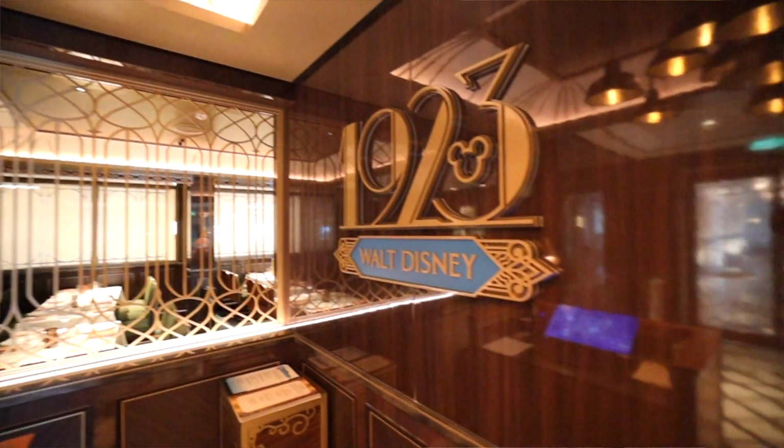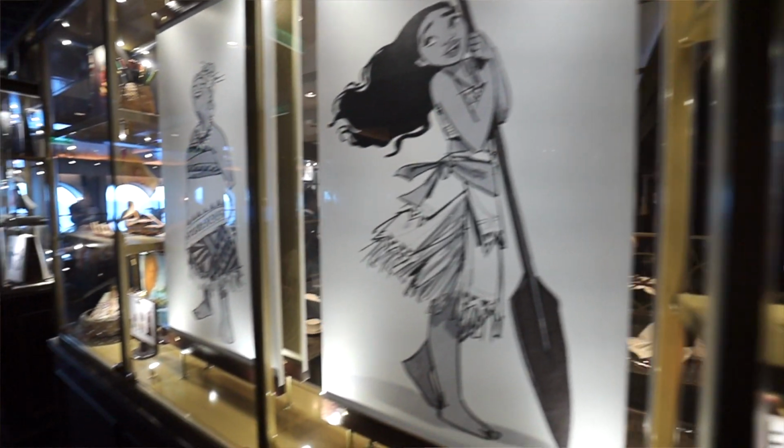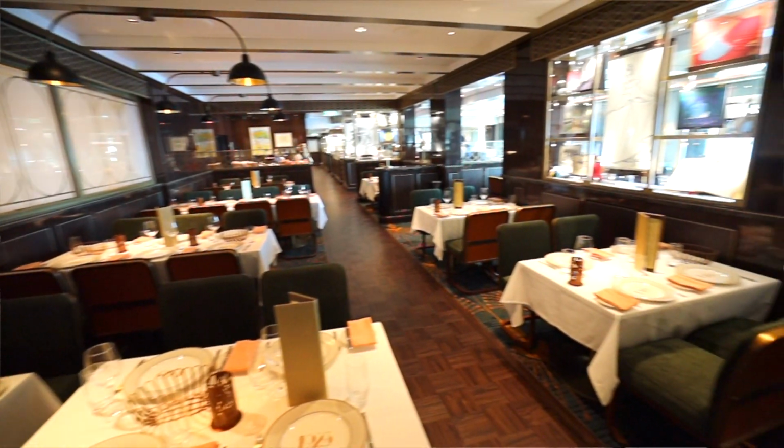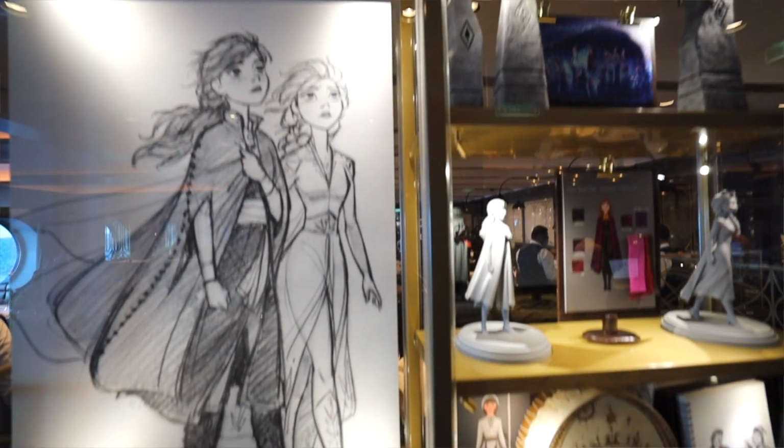We have made it to 1923 for breakfast. 1923 is actually divided into two sides. There's a Roy side and a Walt side. I don't even know what side we're on, but this is a very nice restaurant. So we wanted to try this for breakfast. We were eating here for dinner tonight. The breakfast menu was pretty simple.